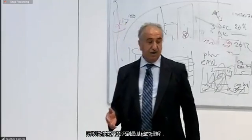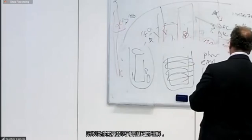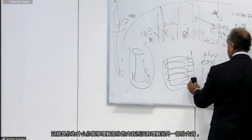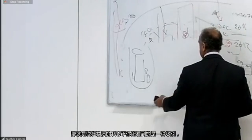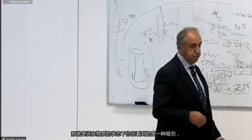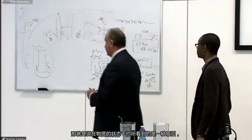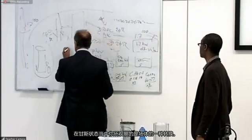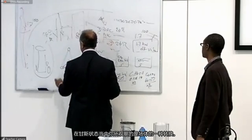So you have to realize the fundamental understanding. This is why you understand half of it and you don't understand the other half: in the matter state, you look for attraction. In a GANs state, you look for transfer of fields.